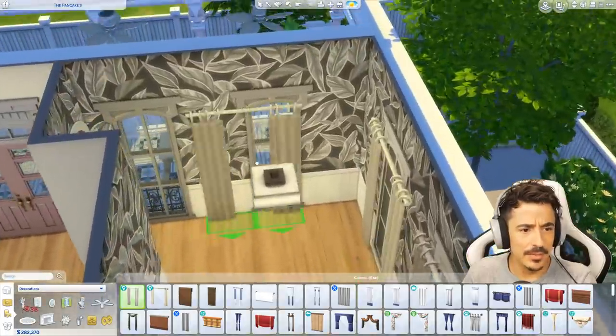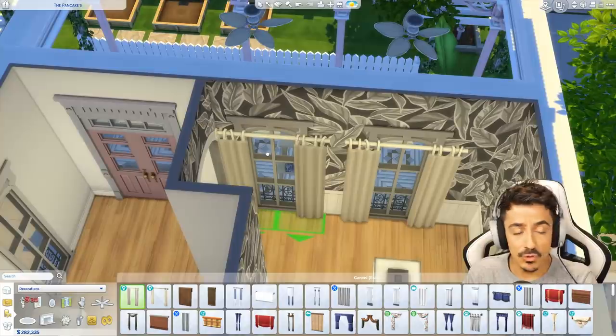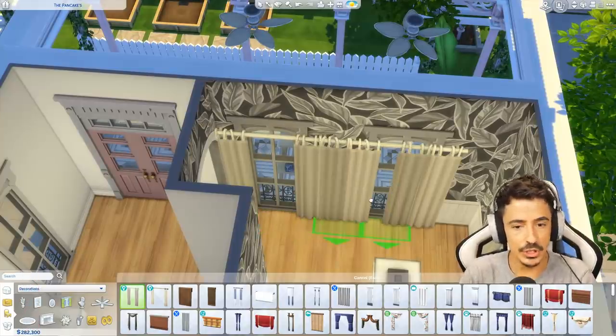These curtains are from Eco Lifestyle. They're so cheap as well, one of the cheapest curtains, and they come in some great swatches. So that is what we're going to do there.